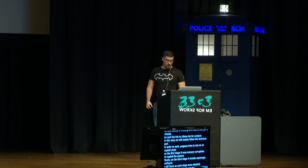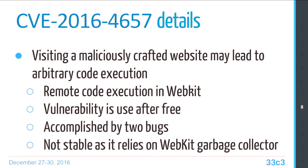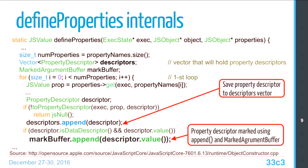So what vulnerability does it use? CVE-2016-4657, remote code execution in WebKit. Basically, the vulnerability is a use-after-free achieved by using 2 bugs. In the sample that we got, it's not stable because it relies on the WebKit garbage collector. The problem itself lives in the MarkedArgumentBuffer, which can be exploited by using defineProperties.